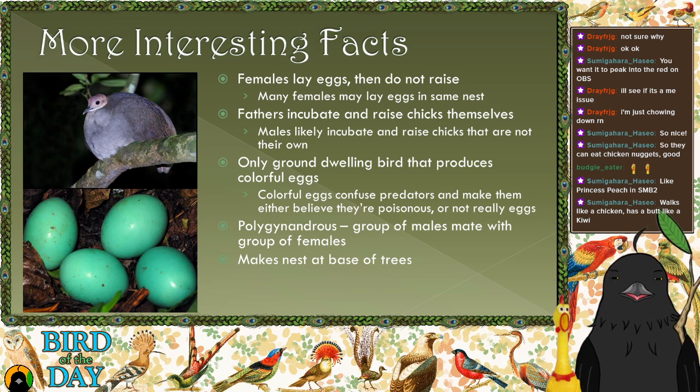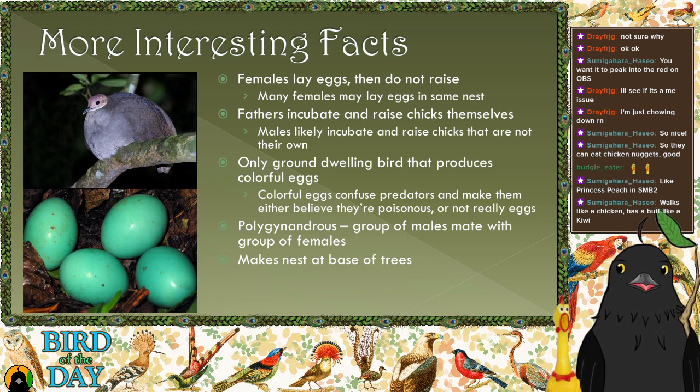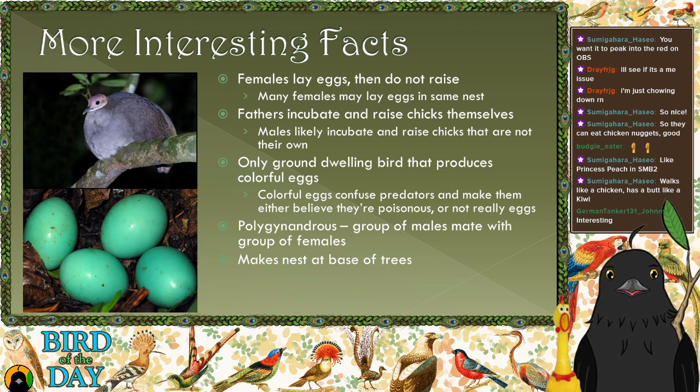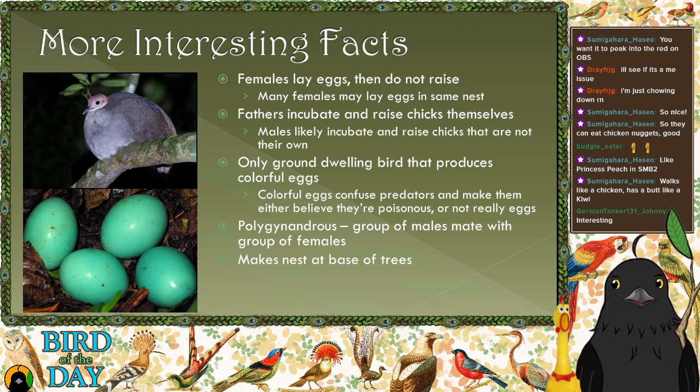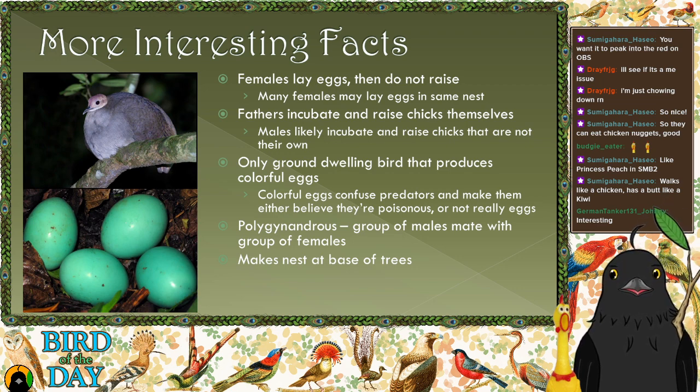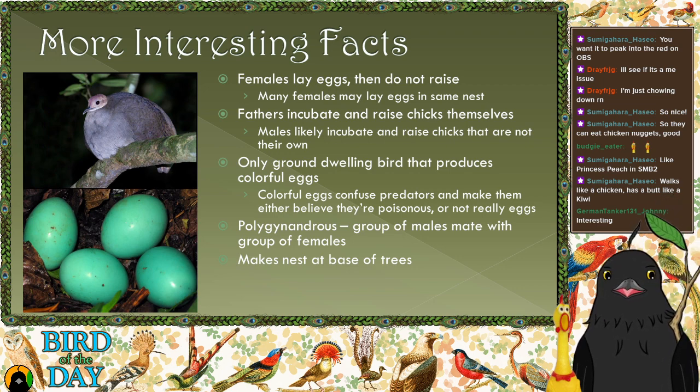So, yeah. As I was saying, one of the most interesting things about these little fellas is their reproduction. They have very unusual reproduction. But why did I pick them? Well, look at those eggs. Those are Easter eggs. They lay Easter eggs. Oh, look at those bright green eggs.